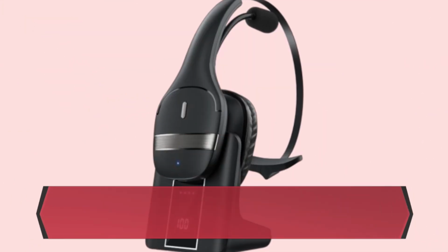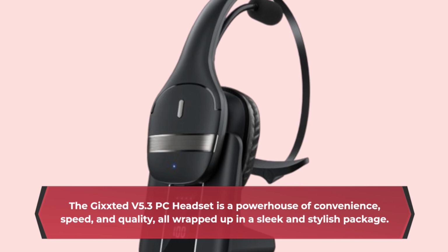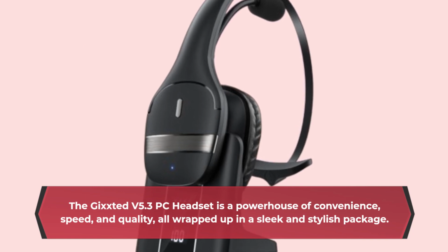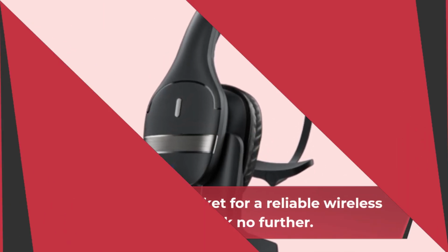So there you have it, folks. The Gixxted V5.3 PC headset is a powerhouse of convenience, speed, and quality, all wrapped up in a sleek and stylish package. If you're in the market for a reliable wireless headset, look no further.